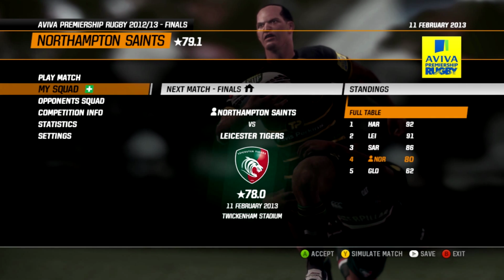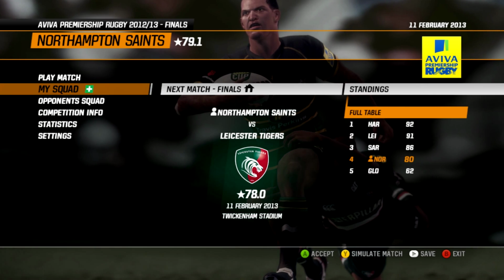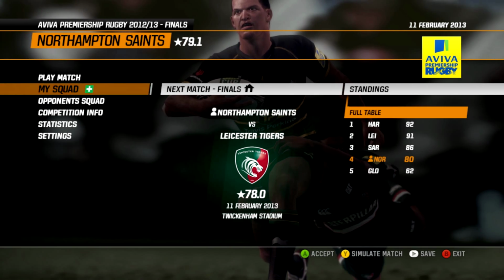1 match to go in the Aviva Premiership, the grand final. The Saints and the Tigers will fight out for the trophy. The Aviva Premiership comes to a close next week.